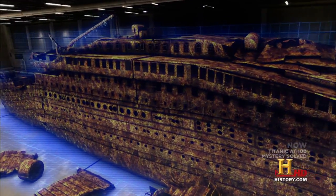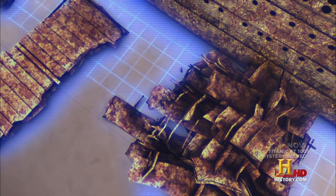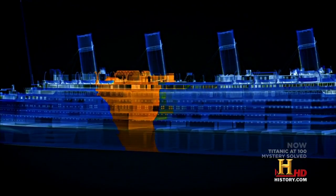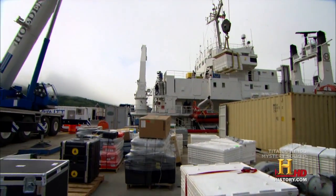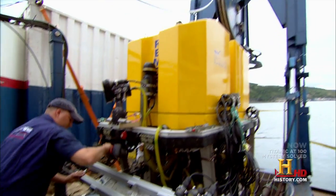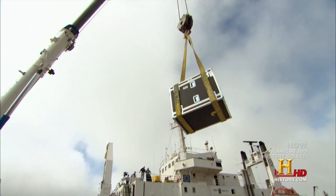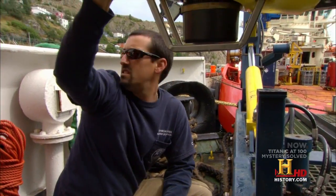The problem is, the most important pieces, the ones from the fracture zone where the ship broke, have never been found. And that's really the key to understanding the breakup, is understanding the middle section. And we can't understand the middle section until we get at least a majority of the pieces back. That is what this new expedition is all about. We gotta readjust the rigging. Pretty close to the ground.